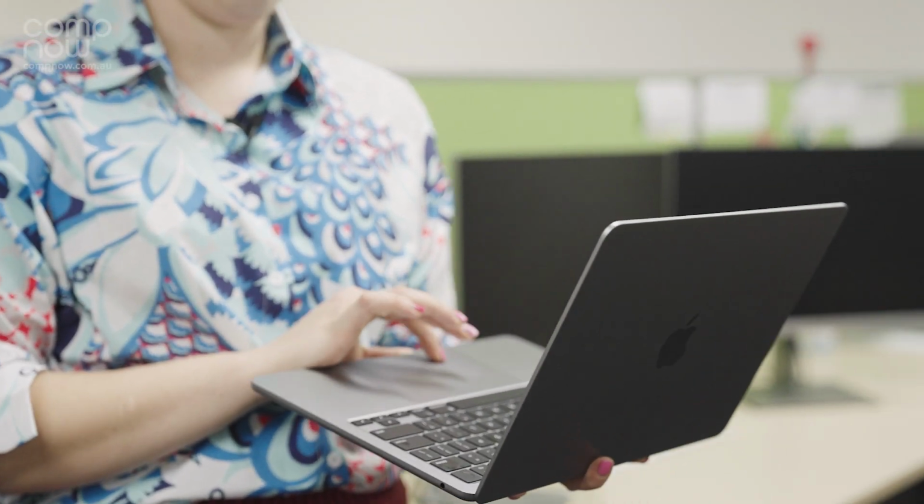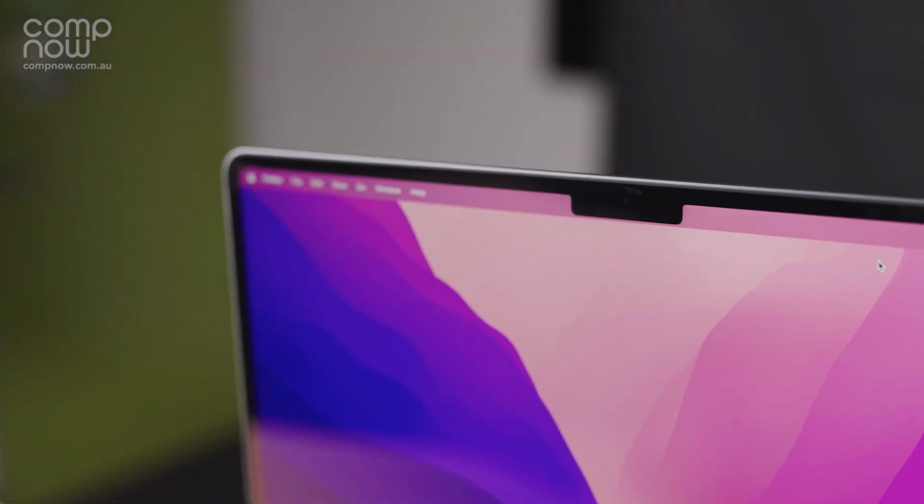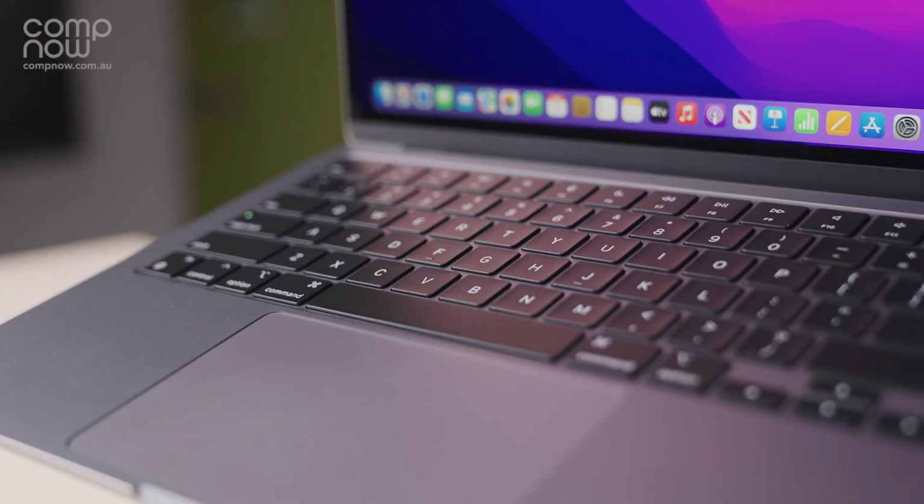I'm so excited for this new MacBook Air. With up to 18 hours battery life, it makes it ideal for the workplace or classroom. Whilst its big, beautiful liquid retina display is paired with the best camera and audio, making it ideal for hybrid working. Coming in at only 1.25 kilograms and only 1.13 centimeters thin, while being tough and rigid, that's a real engineering feat.